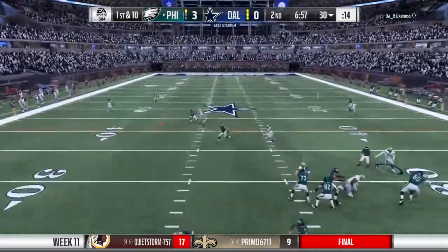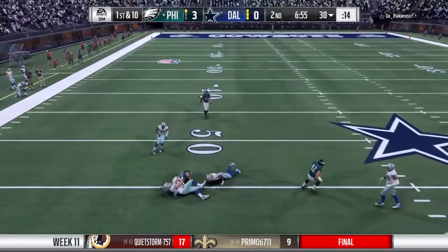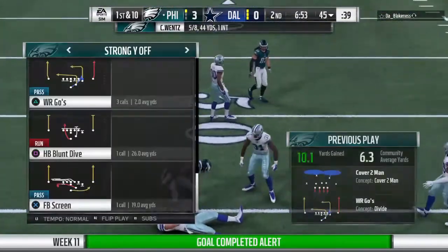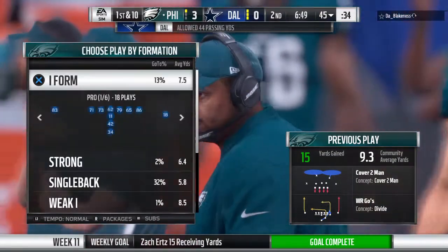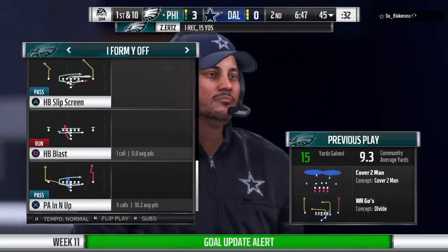To throw is Wentz. And complete to Zach Ertz. And brought down, but not before reaching the 45-yard line. 15 yards through the air and a first down.